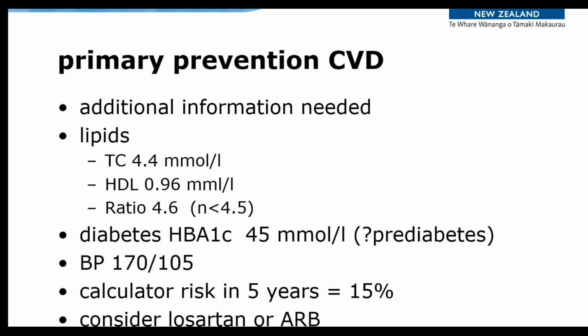Primary prevention of CVD, this was his cholesterol pattern, so a bit low on HDL. He had pre-diabetes, HbA1c of 45. His blood pressure, when seen later, was 170 on 105. His 5-year CVD risk was 15%, so certainly time to start him on blood pressure lowering medication, and so losartan would be a good one for him.